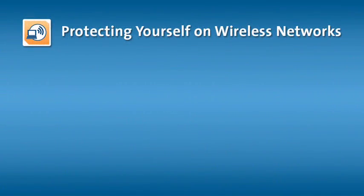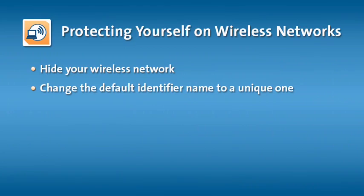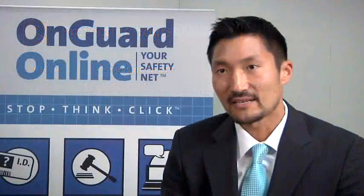To protect yourself when you're on the wireless network, you can do a few things. First, you want to make sure that your router isn't broadcasting the presence and identity of your wireless network. If your router is publicly broadcasting, it can make it easier for hackers to find and access your network. Instead, you want to hide your wireless network by turning off the identifier broadcasting feature on your router. Another thing you can do is to not use the default name or identifier that came with your router. Using the default identifier makes it easier for hackers to find and access your network. Instead, you want to change the identifier for your router to a unique name.